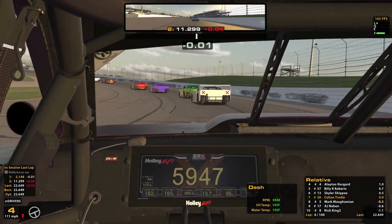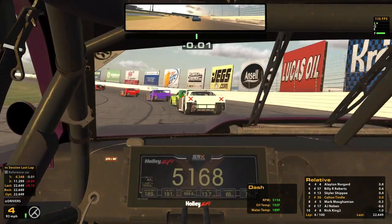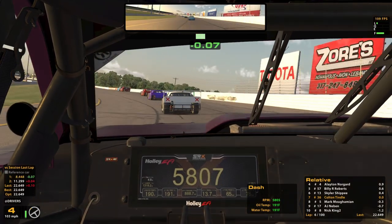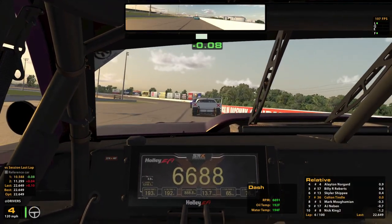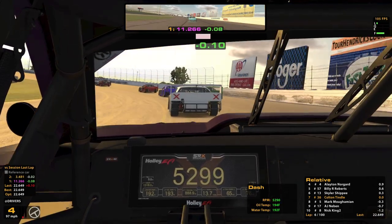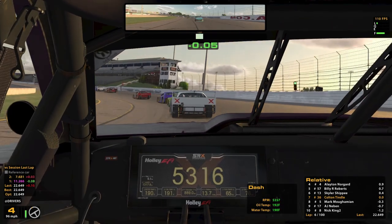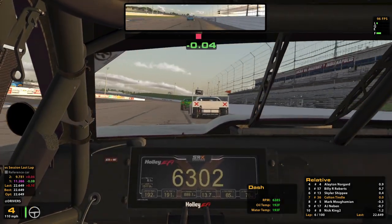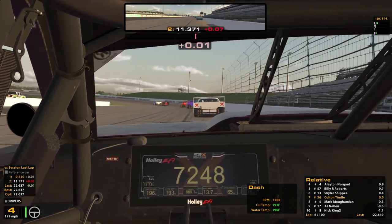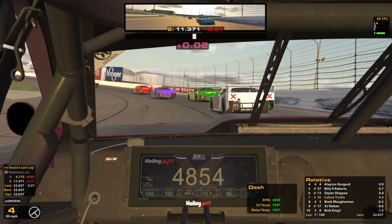Looks like the guy ahead might be trying to get a run on Billy. Looks like you may be pushing a little bit harder. We could find that it may be really tough to pass later in a run. And if that were the case, maybe we'll be wishing that we were trying to pass people right now, but it just doesn't feel like the right approach to me right now.